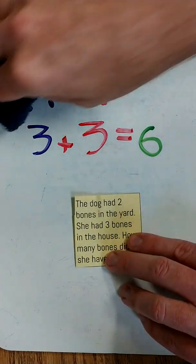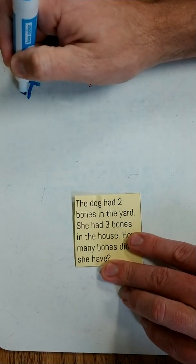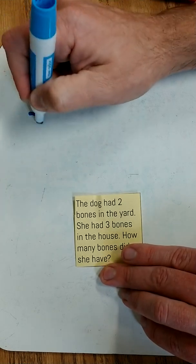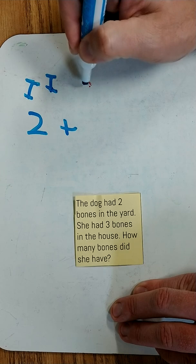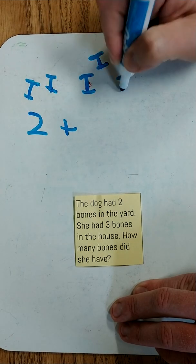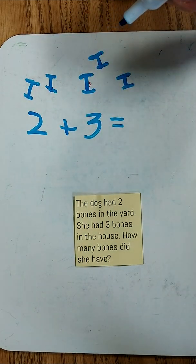The dog had 2 bones in the yard. Well, this is an easy one. So we could draw a bone. 1, 2. Not a fancy bone, but it's his bone. 2 bones in the yard. She had 3 bones in the house. 1, 2, 3. How many bones did she have?